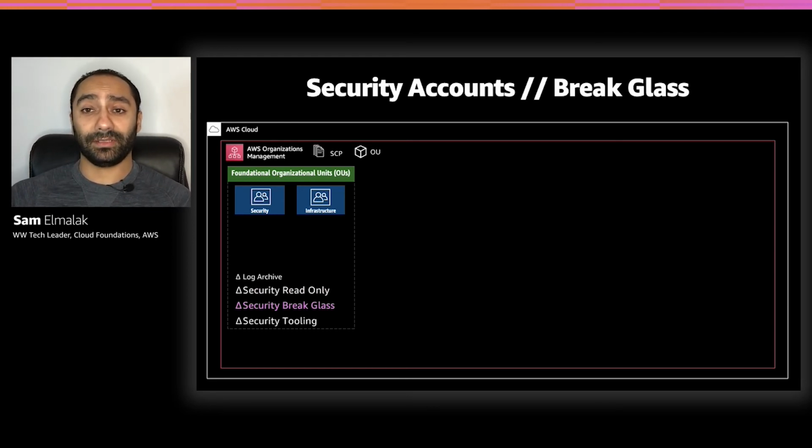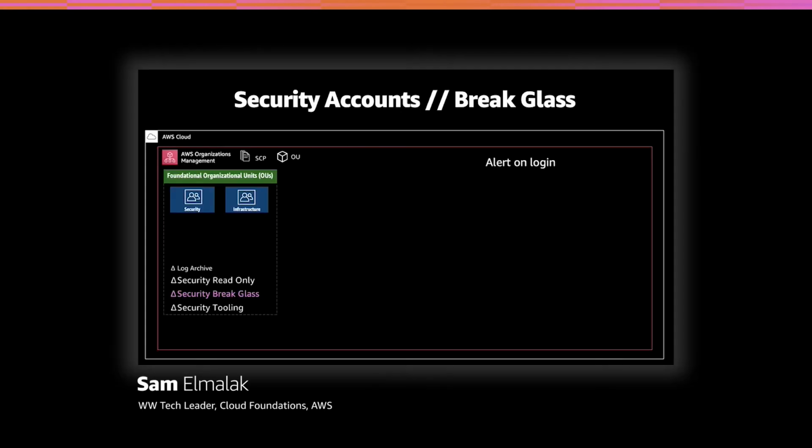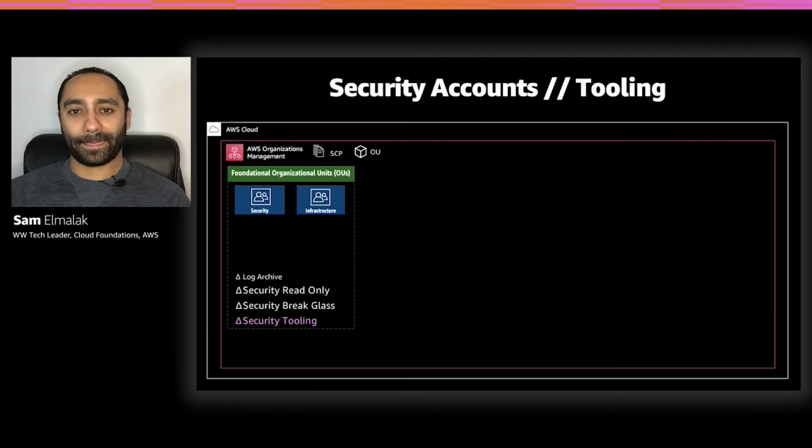If something does go wrong, back to the idea of incident response for security. How do they respond to that? The approach is to have an account that's a break glass account. If there is an issue and I need to go address it, I go into the security break glass account and go do that. And we prefer just-in-time access, should almost be never used, extremely limited access, of course, but it's there to help us respond if there's an incident or an event. Owned by the security teams, continue to move forward that way.